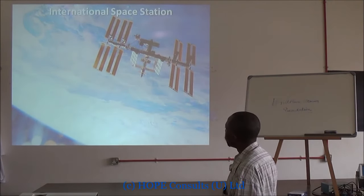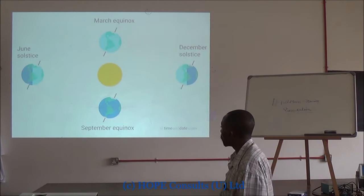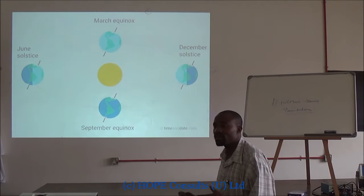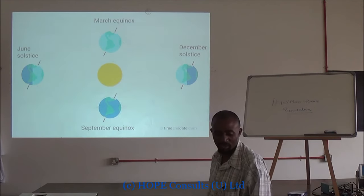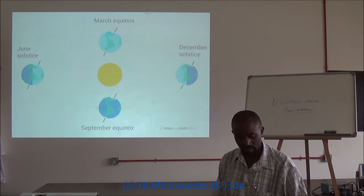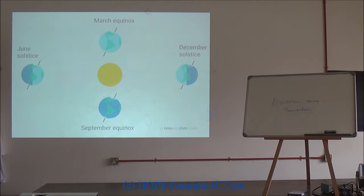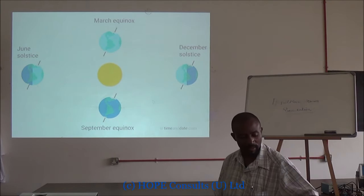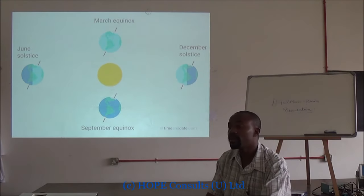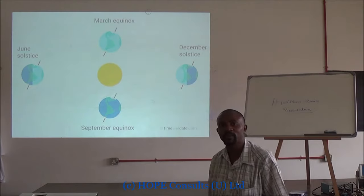Now, all that comes about because of evidence. So someone will say, okay, say the earth is round, it should be a square after all. Galileo was killed because he said the earth is round. They said no, it's a square.